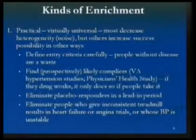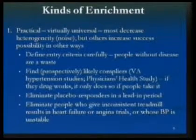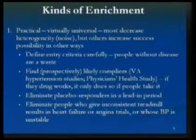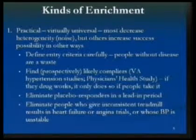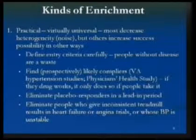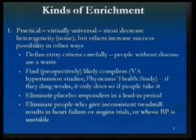You can try to eliminate placebo responders in the lead-in period. They're called placebo responders, but they're really people whose disease goes away for any one of a number of reasons. That's commonly done. And you can try to eliminate people who can't do a consistent treadmill, or whose blood pressure rises and falls too much during the period, all reducing noise. These are all very common.